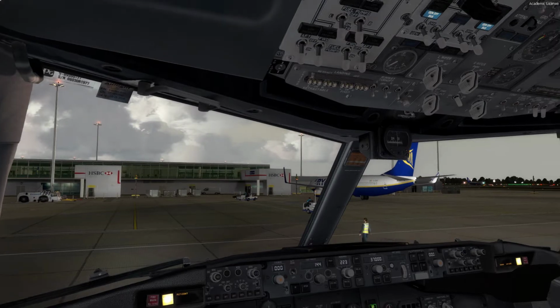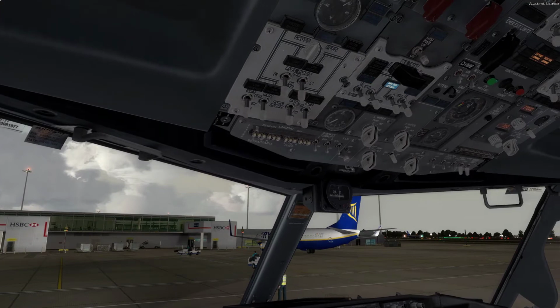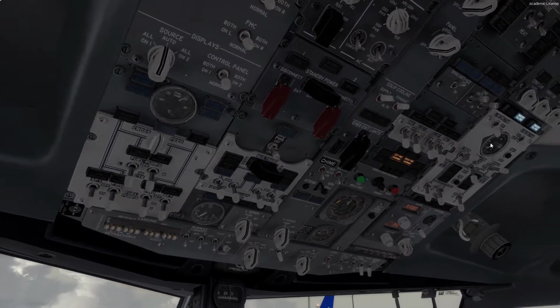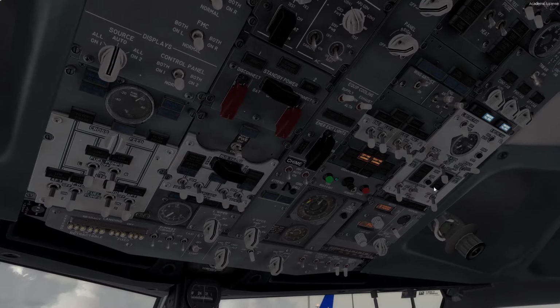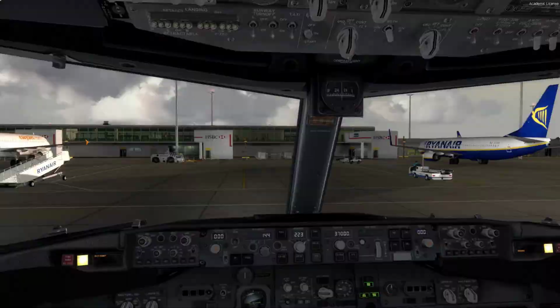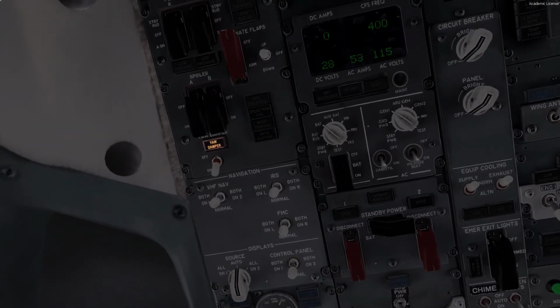Oh, the lovely lightning. So generator 1 and generator 2, that's all good. You can see it started up. Therefore, APU can come off. Dual bleed warning is gone. APU bleed can come off as that is not needed. Packs come to auto, and pretty much waiting for your damper to come on, like so.